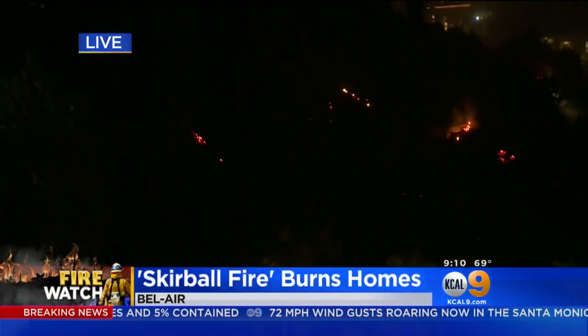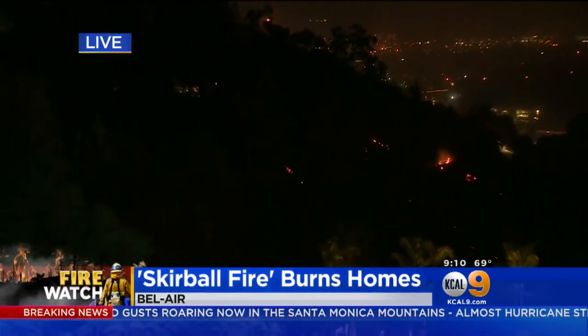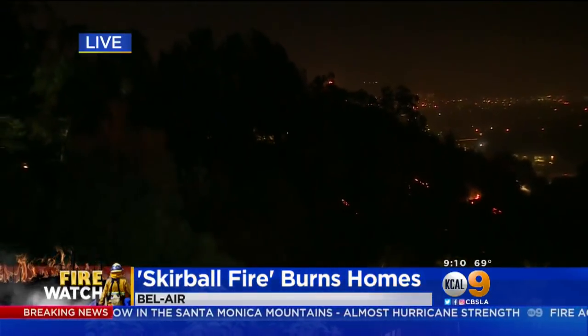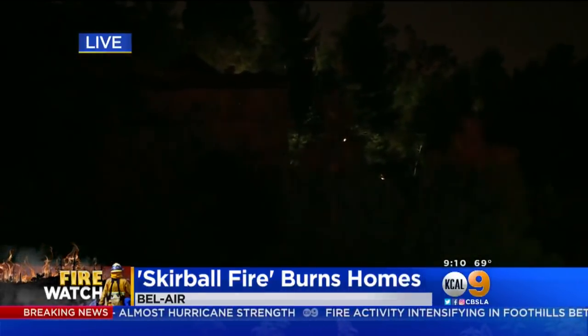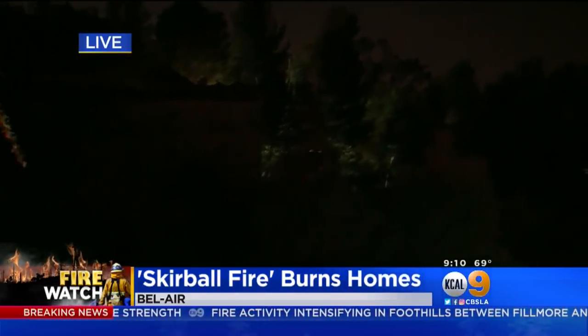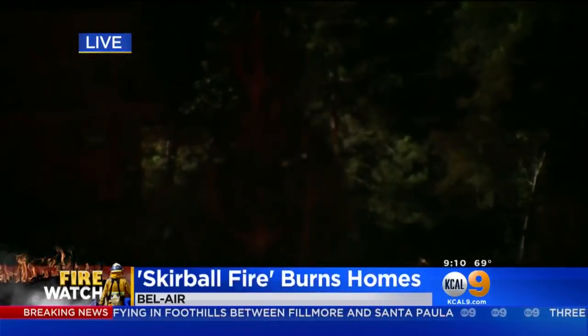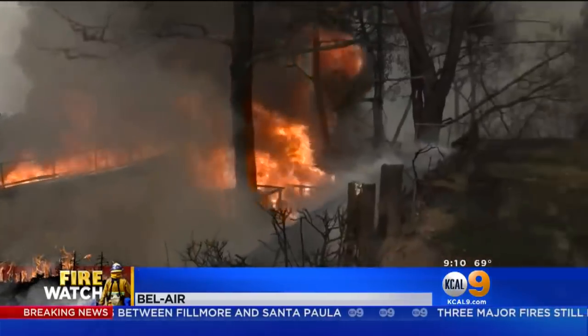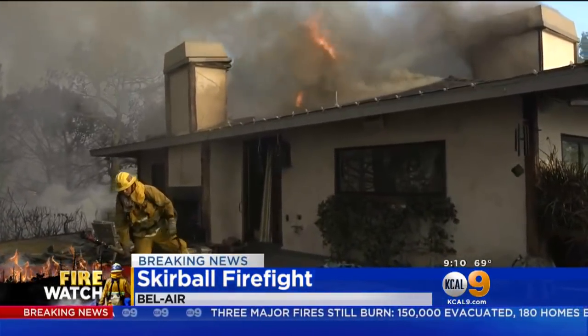They have been resurrected by the winds, and those hot spots are burning right above one home and right below another. And take a look. This is why firefighters are so concerned. This is what it looked like the last time the winds picked up here on Linda Flora Drive. In all, 4 homes were destroyed, 11 others damaged in Bel Air. The gusts pushing the flames so fast, firefighters couldn't keep them from jumping from hilltop to hilltop.